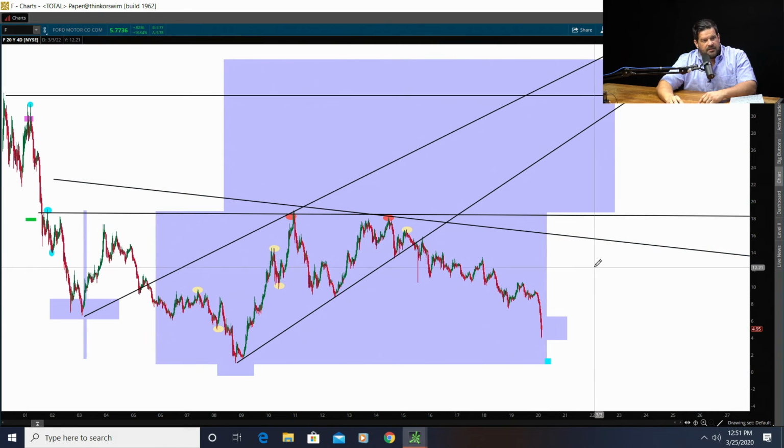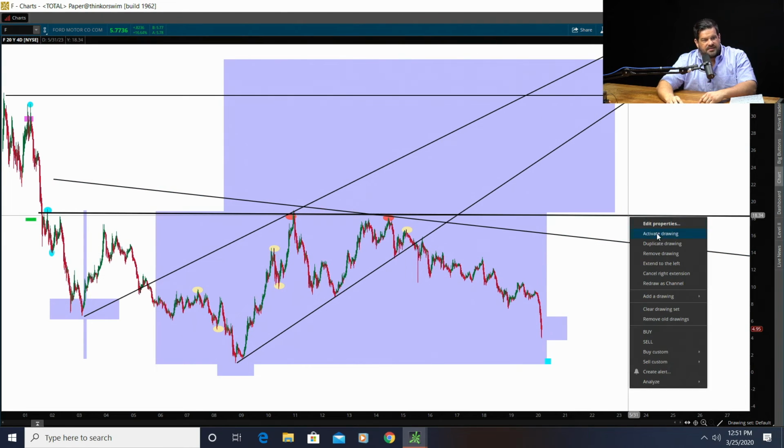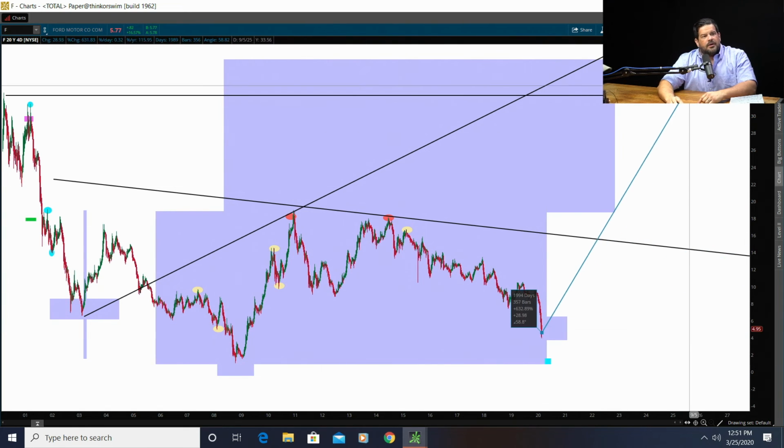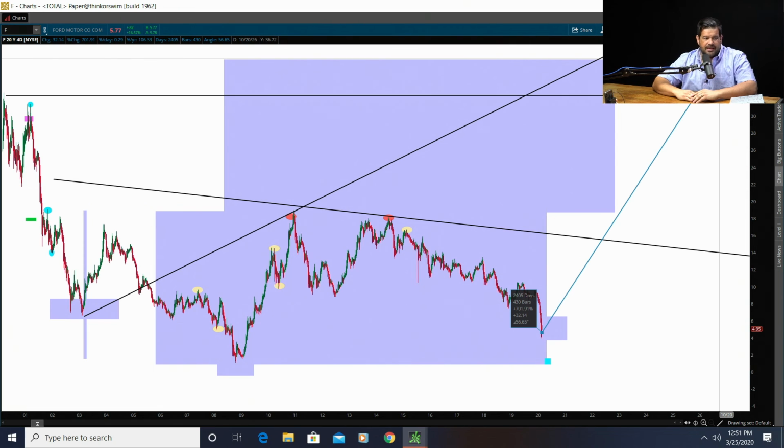So once price comes up, it breaks above this. We think it's going to go all the way up to $37. So if you take that and you buy your $5.75 to $37, that gives you a 700% profit. I feel that is a good trade to make, 500% profit or all the way up to 700% profit. Buy Ford today.